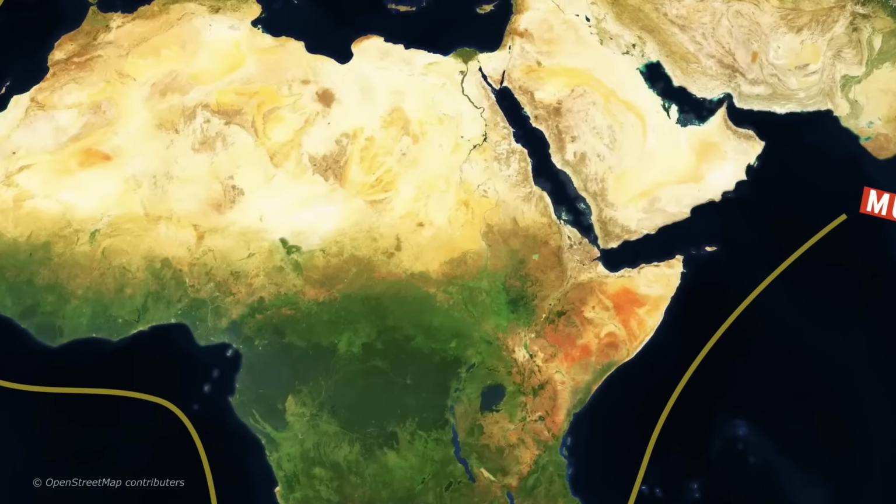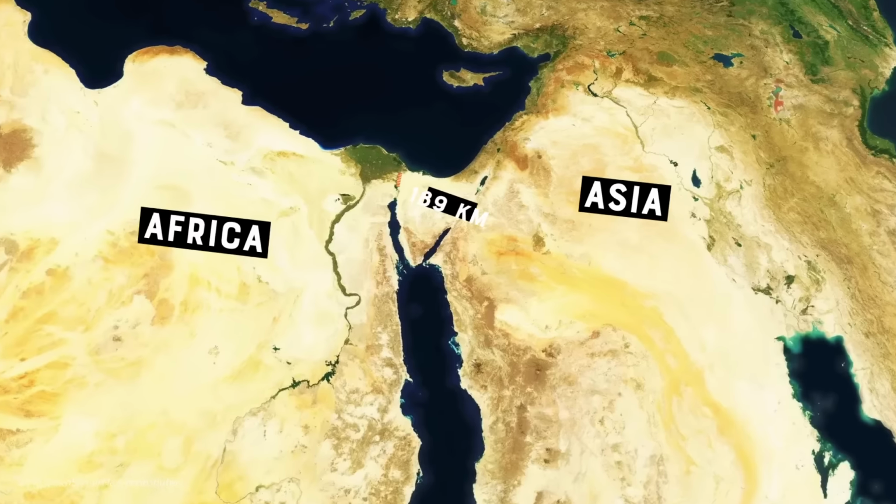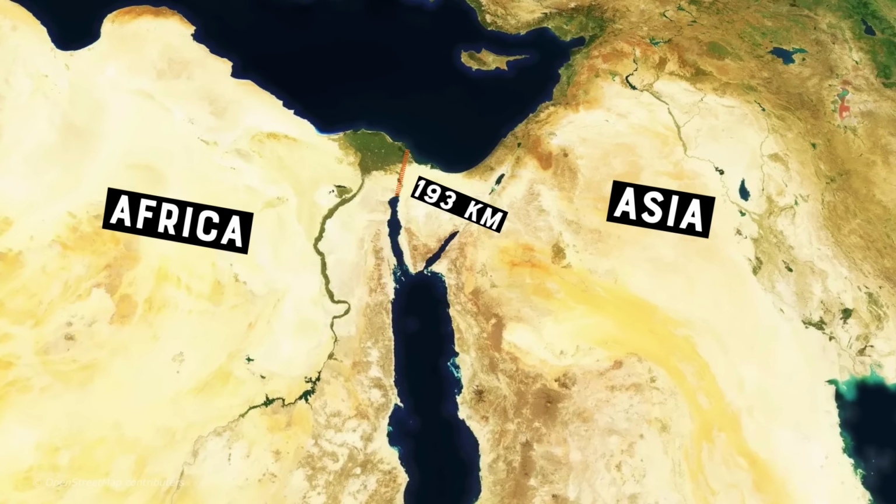The British were loving this monopoly over the trade route until like the mid-1800s, when the French went to the Egyptians and they said, hey, is there any way we could like dig out a canal right here on this land bridge that connects Africa with Asia. It's almost 200 kilometers long, but if we could just dig out a canal here, we would save thousands of kilometers on each trip to Asia.